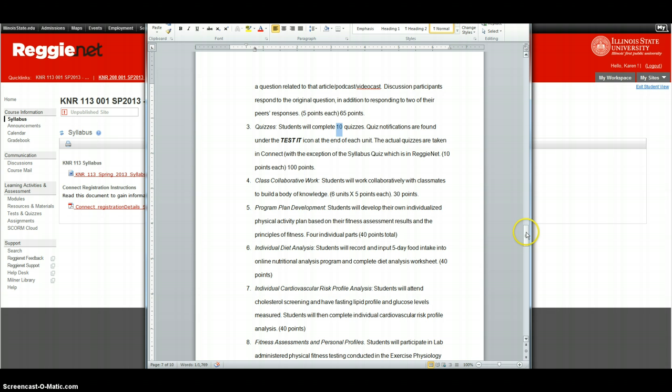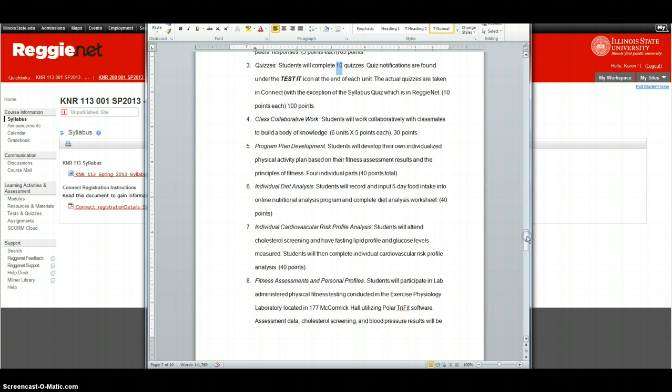There are a few different class collaborations. Together as a group, you will collaboratively build a body of knowledge, and I will show you that in a little bit. Those class collaborations can be found under the Discussions tab in ReggieNet.